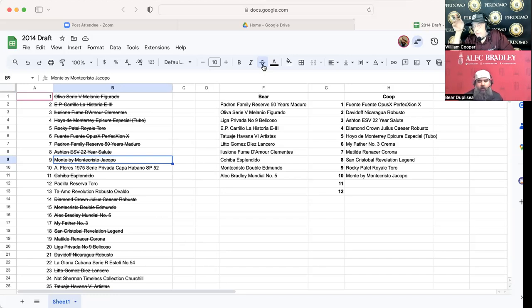La Gloria is probably the dark one. It's a shame. It's a solid cigar. It's a shame that it didn't make it, right? It doesn't make the cut. It's not quite good enough to make it. It should have made it. Yeah, it's a shame. But something has to be left off. Timeless is a shame it didn't make it too. But overall, good stuff, man.